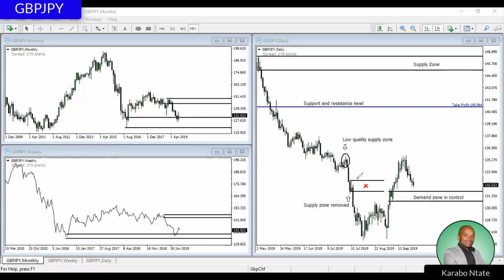We previously had this supply zone removed by this demand zone. And we know that for an opposing zone to be created, it must have removed another zone. In this case, we have supply removed by demand. So what we could expect during the week is for price to pull into this demand zone and take off.